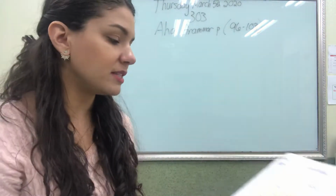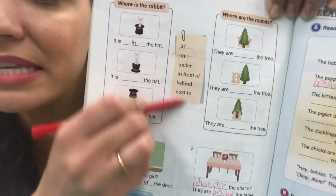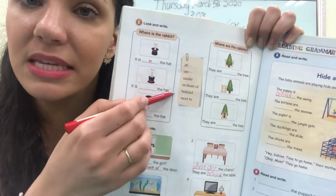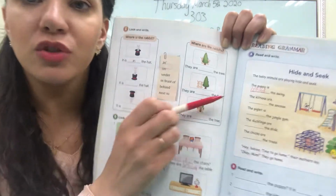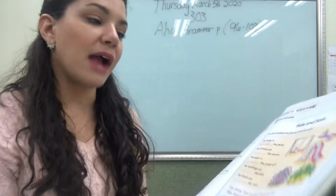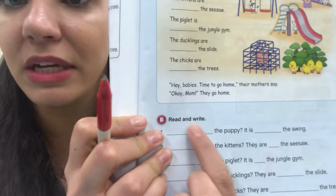If you have a hard time remembering what we use for prepositions, use this list to help you. If you don't remember which words are prepositions, use this list to help you. Okay? Try the next ones by yourself. After you are finished, try B, read and write.